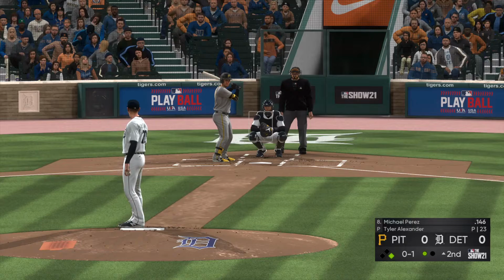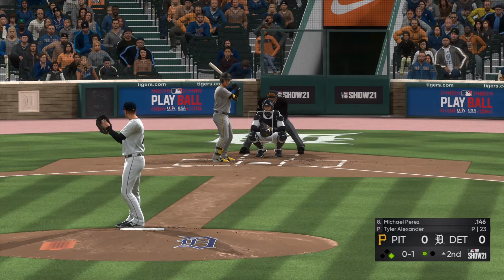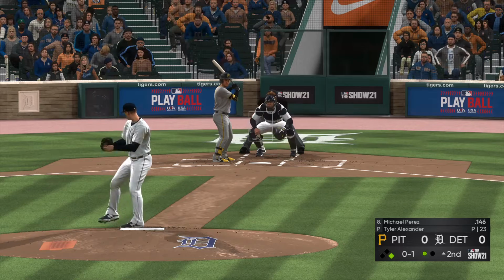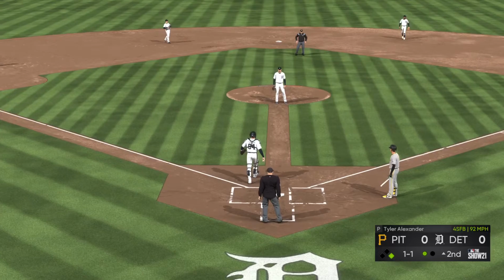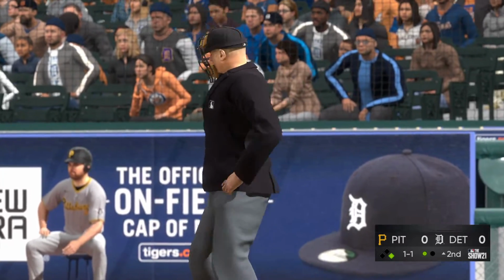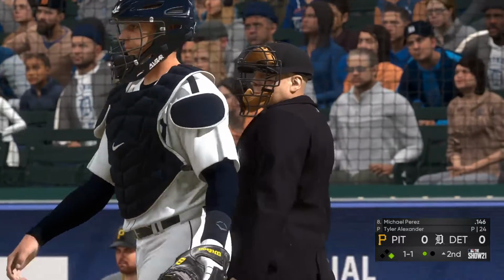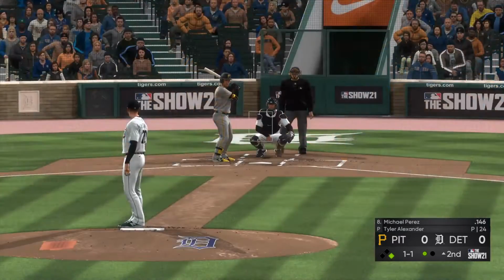No score here as we play inning number 2. Pitch out, 1 ball, nothing 1 strike. Time to check our umpires in this one. Behind the plate is Freddie Ferguson. Hey, D-Row, you better be ready to swing, particularly at that low pitch. Freddie Ferguson, low ball umpire.